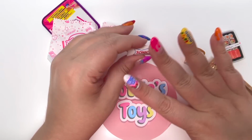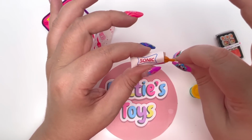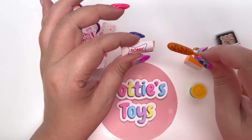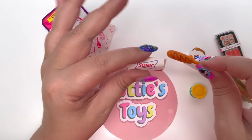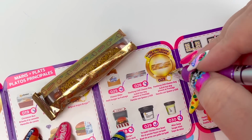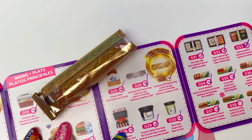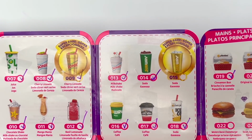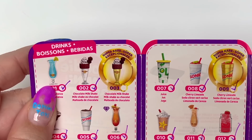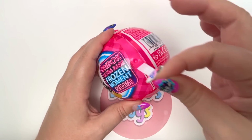Oh my goodness, I opened up a full case of Foodie Mini Brands maybe a couple months ago, and I found so many corn dogs. They're so stinking cute, don't get me wrong, but I have so many corn dogs. So how exciting. Let's check off our super rare foot-long chili dog. So now we have 2 out of 5 gold. We just need the chocolate milkshake, the soda, and the burger.